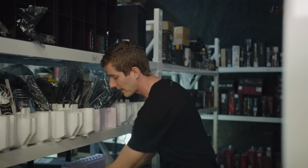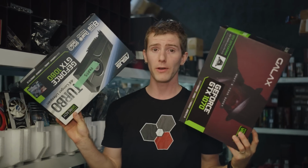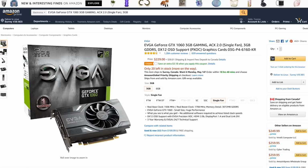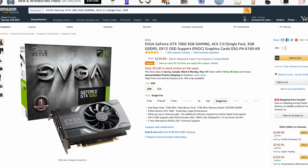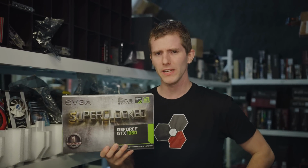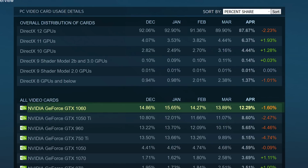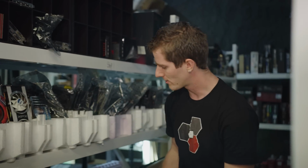miners. While we're used to seeing NVIDIA GTX 1070 and 1080 cards on the podium, this time around people mostly bought 1060s, and specifically from EVGA. But were the people buying them gamers? Well, the absence of an uptick in 1060 usage in the Steam hardware survey over the same period would seem to indicate that no, they were not.